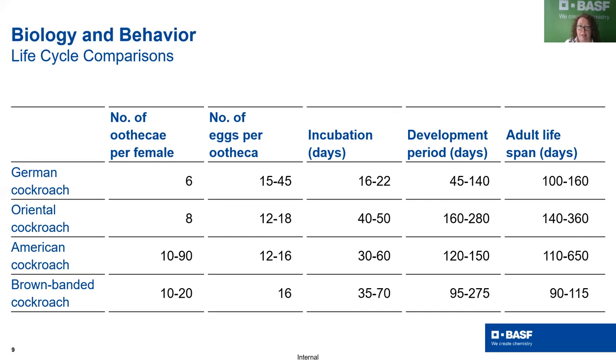When you're treating, you need to pay particular attention to this incubation period, the number of days for eggs, because although you might think you've had a clear up on an infestation, if you've got some egg cases down that you haven't found, then you're going to get some nymphs arriving 22 days, 50, up to 70 days later. So be aware of that, and we can use monitors to have a look at that.